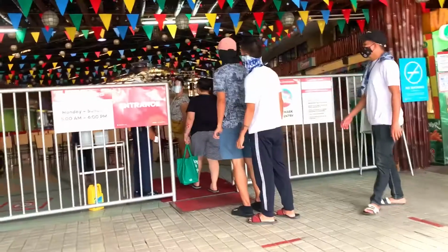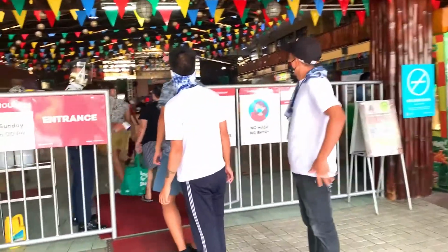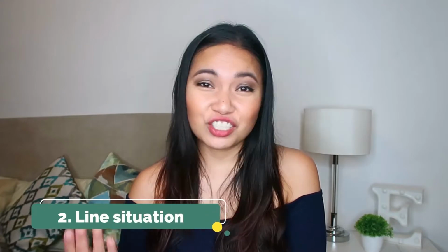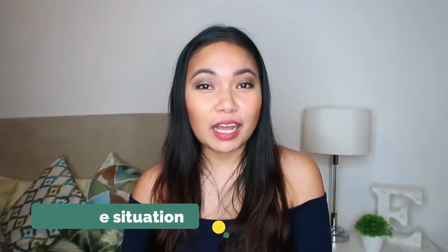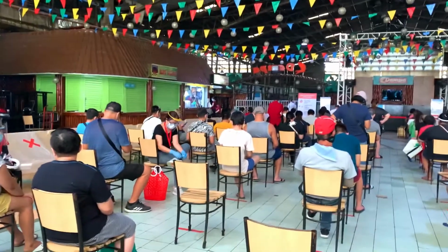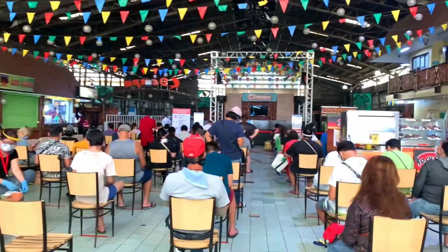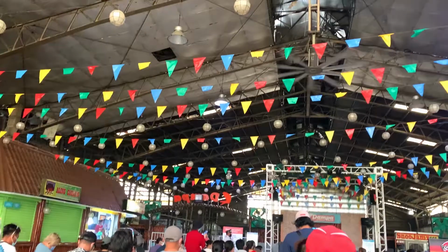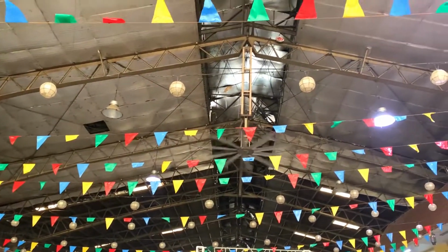Number 2. The line gets a little bit tricky. Sometimes people will get your line slot, and my advice, just let it go. Huwag patulan because we all just want to get in and start shopping. But good thing they have a big fan in the waiting area so it's not too hot while waiting in the line.